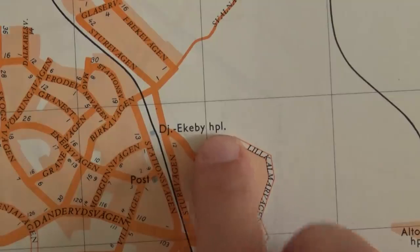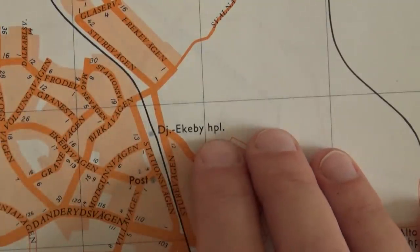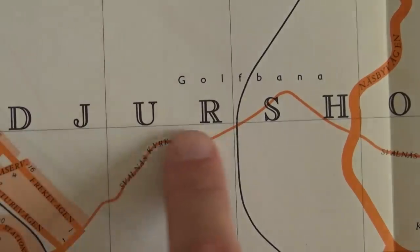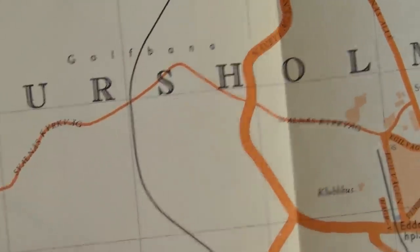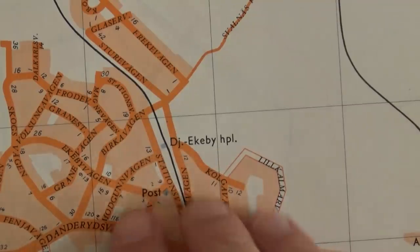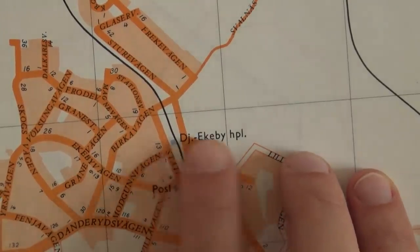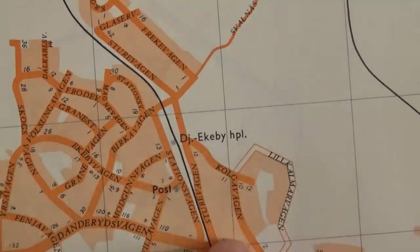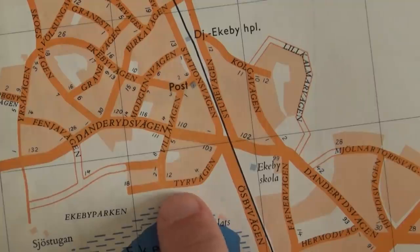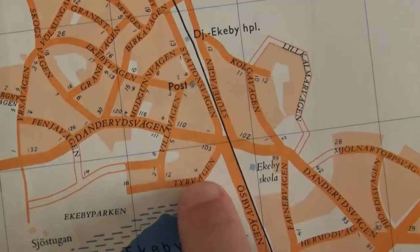Stop. Like a tram stop or railway stop. Not exactly a station, so it's a smaller version, just a simple stop. It's in Djursholm city. So that's why the stop is called Djursholms Ekeby, not just Ekeby. Maybe there are other areas called Ekeby around Stockholm. So, to be clear, it was named Djursholms Ekeby. And here we have a road called Tyrvägen, I guess named after this war god.